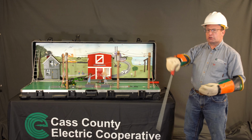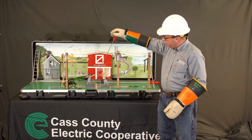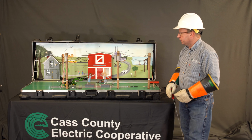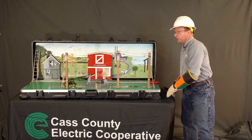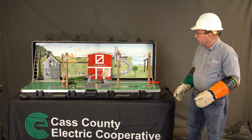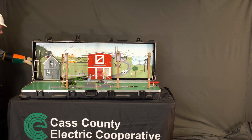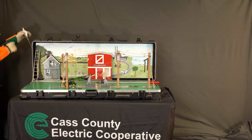We don't want uncontrolled electricity to go into ground. Or if we're a person and we touch it, like Lightning Liz here, that's electricity flowing through her body or through the neon lights lighting up. So hopefully everyone understands that we don't want to be the path to ground. With that, we're going to talk about some different ways for electricity to go to ground, and we're going to start with a kite.